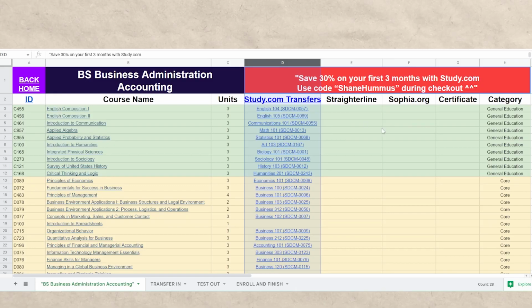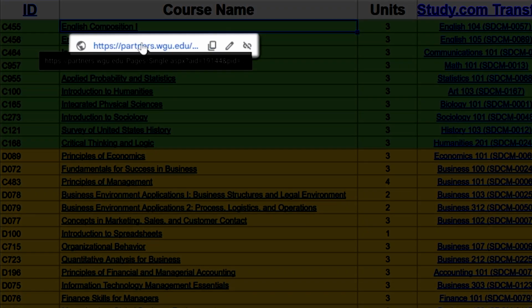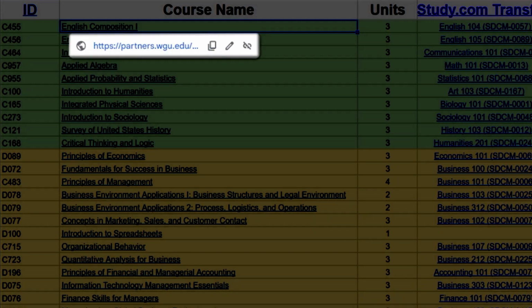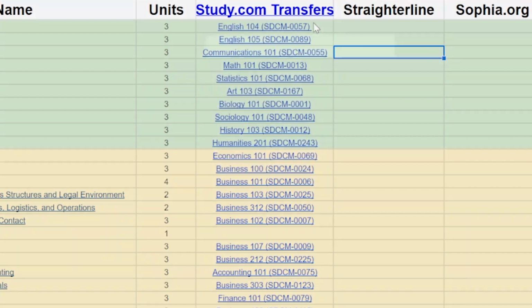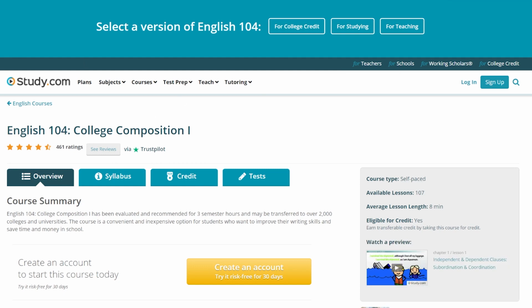Study.com, StraighterLine and Sophia do add stuff in quite a bit. If you'd like to, you can map out the other ones with straighterline and sophia.org, but study.com, like I said, is my favorite one. I'd say my second favorite is sophia.org. And then you can go ahead and click on this and it will take you to the WGU class. If you click on this, it will take you to the study.com class. So we clicked on English 104 and it takes you to the English 104 class.